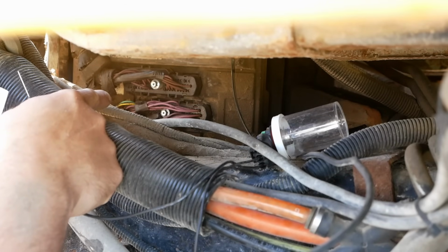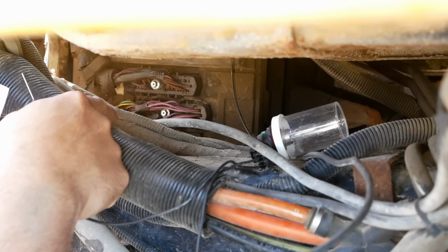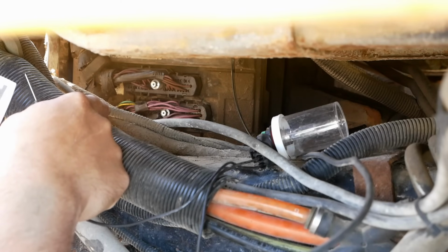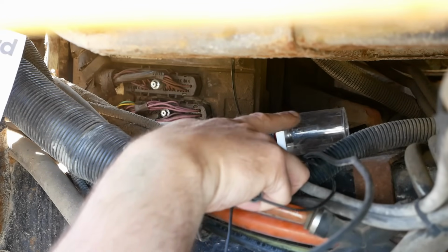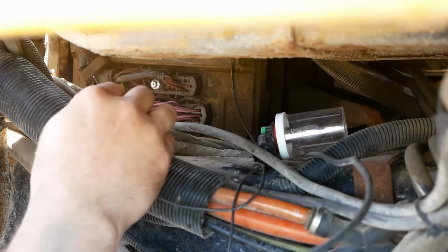On this ECM, there's two connectors. The top one is the engine side. The bottom one is the chassis side. All the powers and grounds are on the chassis side. There's 4 powers and 4 grounds. This test light here is one that I made. It has a regular H11 headlight bulb. It pulls about 4 amps. So it should be a pretty good load test.